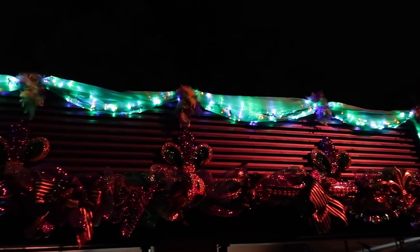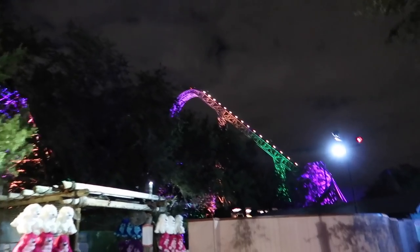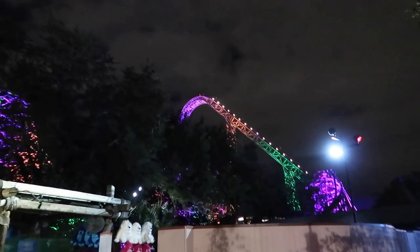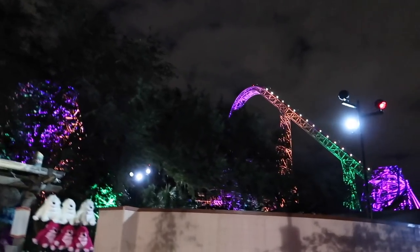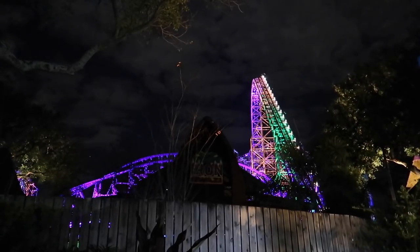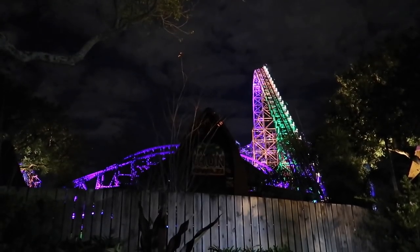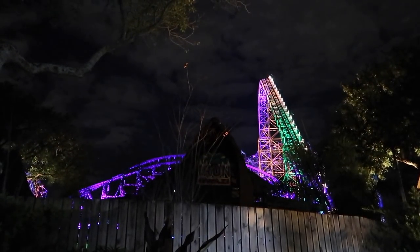It's even more beautiful at night than during the day. Everything is sparkling and glowing. The Iron Gwazi field is closed off, so we can't walk in to get a better look, but we do have a different angle from here, and I just love that they lit this up in Mardi Gras colors. The Mardi Gras festivities are mostly contained to one area within the park where we just were, and we had so much fun over there.